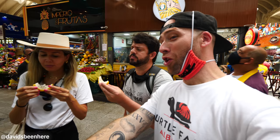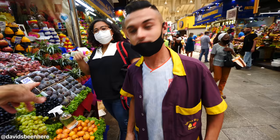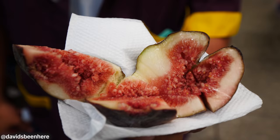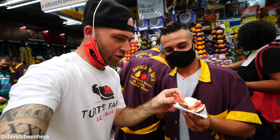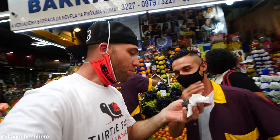Those, the figs. My favorites, man. Figo. And where's the fig from? Brazil. Okay. So the figs are from Brazil. Can we try one? So I just try it. Please. The whole thing. Okay, the whole thing. I love it. Good. To be honest, I eat the whole thing.